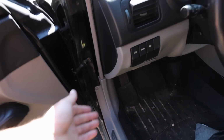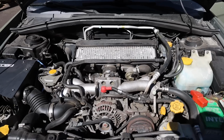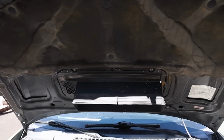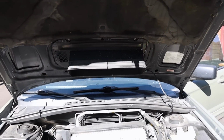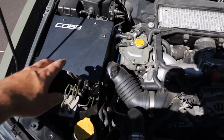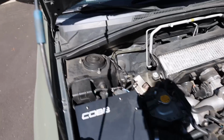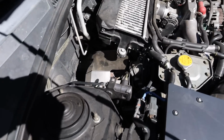So we'll pop the hood here. So underneath, this is the top-mounted intercooler. So that's the functioning hood scoop up there. Sorry, some crazy light. And so what I added was the Cobb intake, and then back here is where the turbo is.